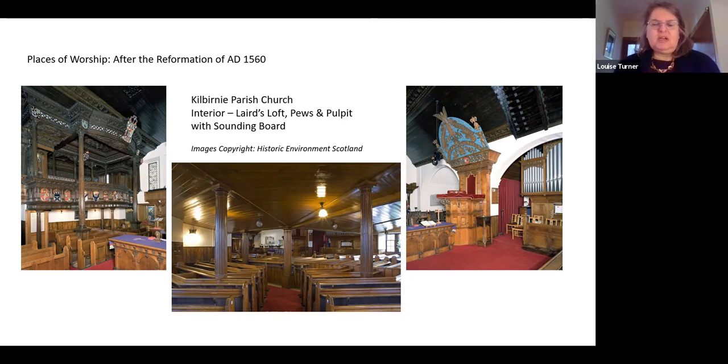Pews were added, that was because sometimes in the very lengthy sermons, it was helpful to have your congregation seated. And the other focus in the space was the communion table, which I believe is here on the left-hand side with the blue. This was an integral part of Protestant worship.